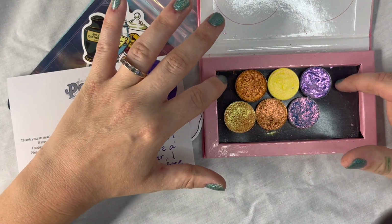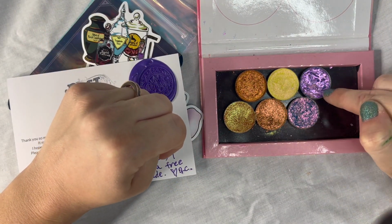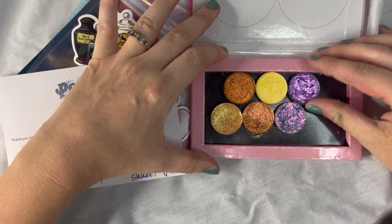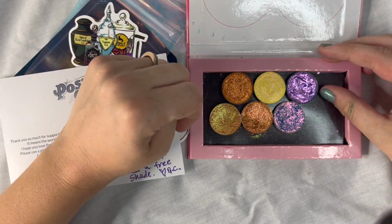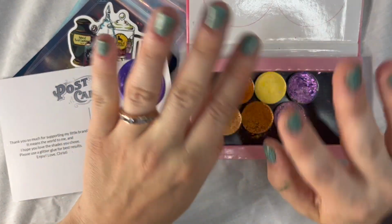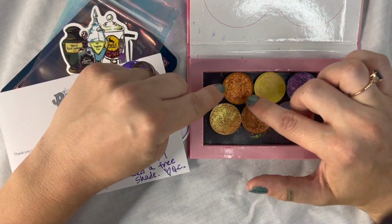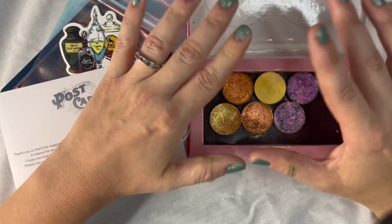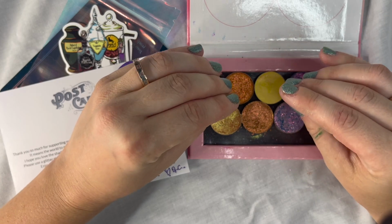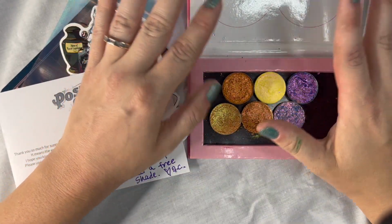Wear wise, these shadows have worn well. Like I said, the yellow did stain a little bit. I actually got a compliment on this shade when I was out and about at a farmer's market. Someone was like, I love the glitter, and I was like, oh, thank you, not glitter, which is even better. So love getting compliments out and about. And this one is my personal fave. I have never been an orange eyeshadow person, but I think I'm slowly being converted, and this is one of the best oranges that I've had and tried.